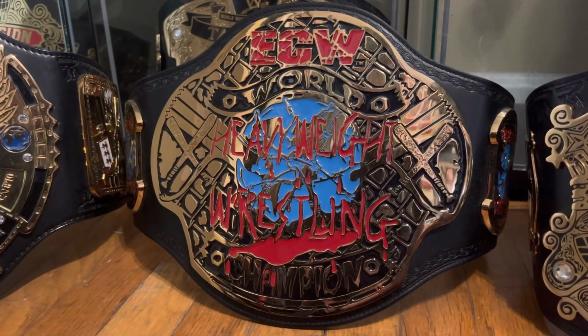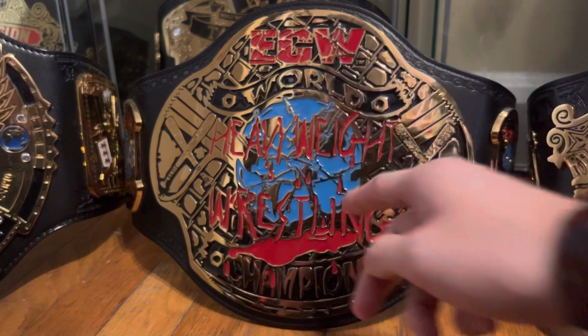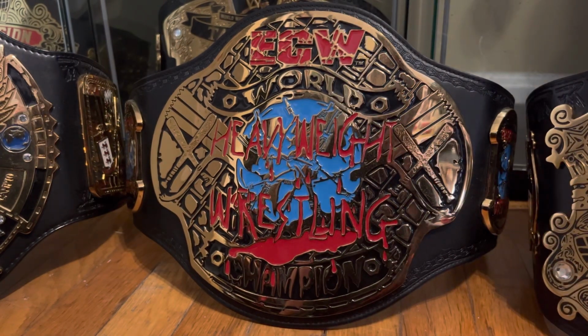With the next set of 3, we are going the classic world title route. And this belt right here is the one that I've had since the end of 2021, early 2022-ish, that I have not done an unboxing and review on. This is the ECW World Heavyweight Championship. So I don't think I've shown this off in any videos or anything, so this is a little first look for you guys. I really gotta film the unboxing and review. I don't even know where the belt bag's at. I don't even have a box, so we'll figure out some way to do it.